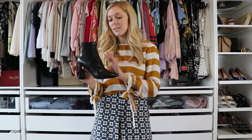These are my YSL booties, and I really love them. They do take a second to break in. I learned that the hard way, but I absolutely love these, and these will probably be my shoe of the fall, I'm guessing, because I've already worn them twice for blog posts, and it's not even fall yet.